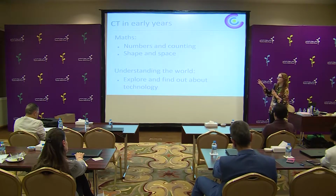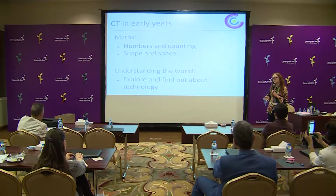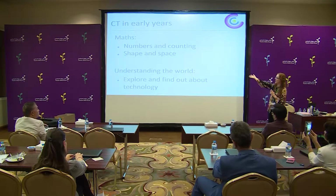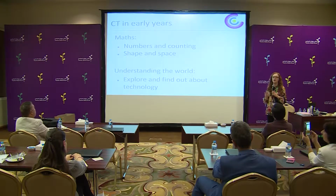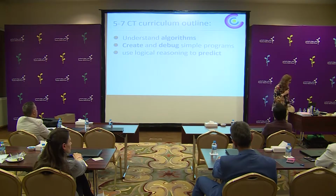But computational thinking exists in other subjects too. It's not just in computing. So, for example, in early years, in our nurseries, in our reception or kindergarten, we don't actually teach computing as a separate subject. But when children are doing maths and they're learning about numbers and counting, they're developing really valuable skills that will help them to solve problems later in their education when they start to think about programming. There's also an area of the early years framework called Understanding the World, and it's all about children interacting with the world, and that includes finding out a little bit about technology.